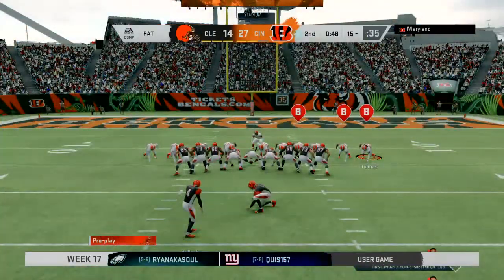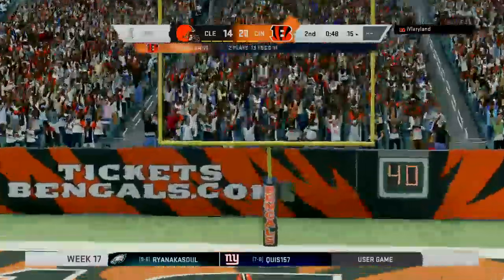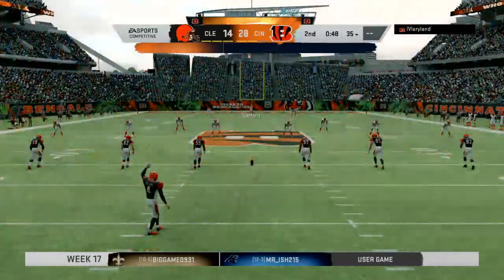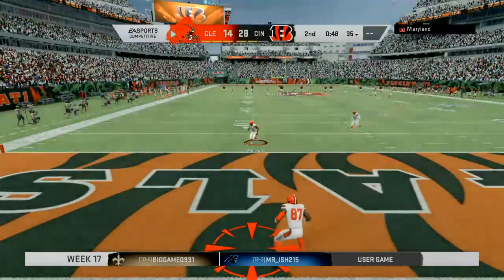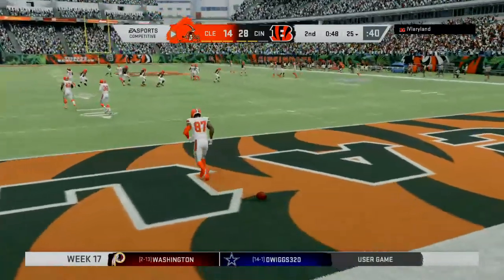Tyler Boyd, his 14th touchdown now on the year. And the Bengals strike quickly here for 6 points. Extra point up and good by Bullock. And the lead now up to 14. This will be taken to the back of the end zone.